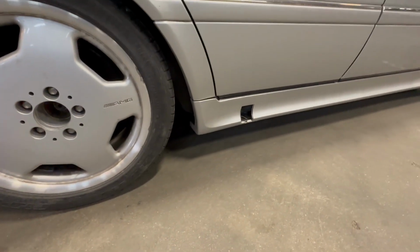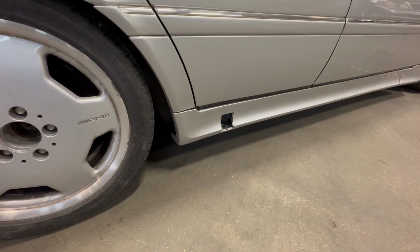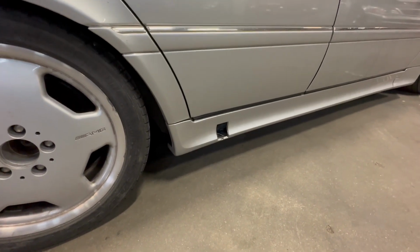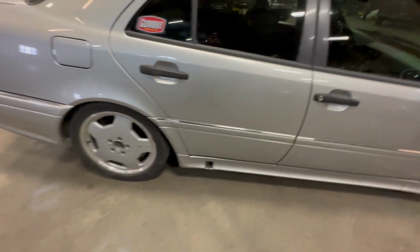We were trying to pop it back in, which I'll fix. It's not a big deal. We were rushing because we were on the side of the road and it was freezing, and we pushed that all the way in. That should be easy enough to fix.